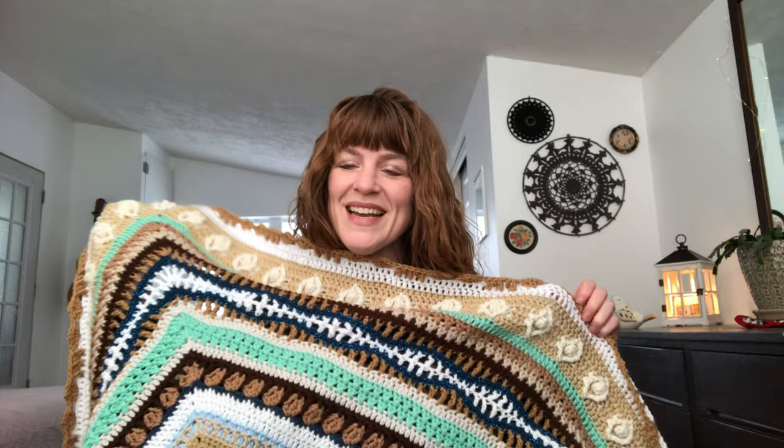I've been crocheting for over 20 years, and I learned so much from making this afghan. So many stitches that I'd never tried before, and so many new techniques that I'd never even seen before, that I was able to learn. That was so much fun, to learn a lot of new things throughout the process of making this afghan.